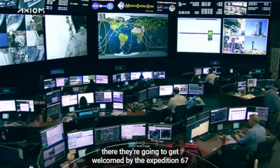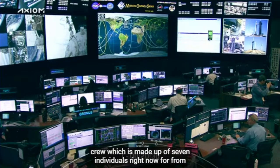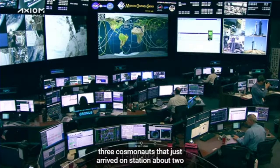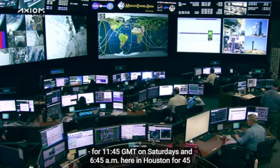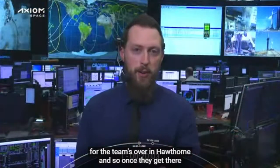And once they get there, they're going to get welcomed by the Expedition 67 crew, which is made up of 7 individuals right now, 4 from our SpaceX Crew-3 mission with 3 NASA astronauts and 1 ESA European astronaut. And they're joined by 3 cosmonauts that just arrived on station about 2 weeks ago. Now, it's going to take them about 20.5 hours to get there. That docking right now is targeted for 11:45 GMT on Saturday. That's 6:45 a.m. here in Houston, 4:45 for the teams over in Hawthorne.